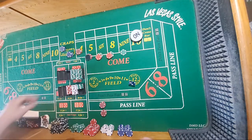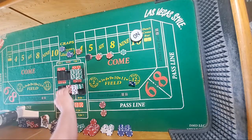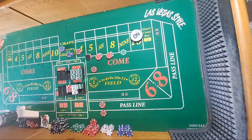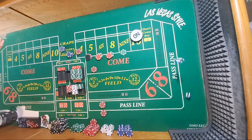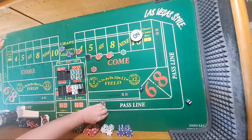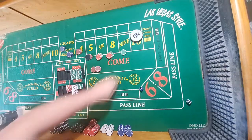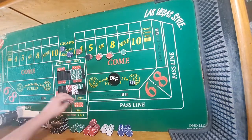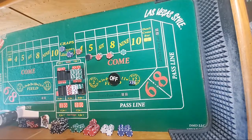Turn my bets off. Start a come progression. My place bets are off. My 10 is all working. Oh, look at that. It's going to pay there. It's going to lose. Good move. I'd like a little golf clap.